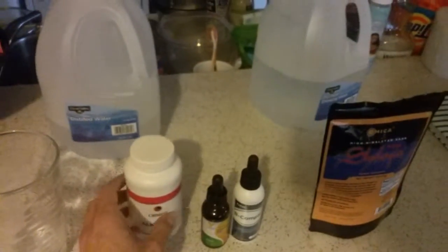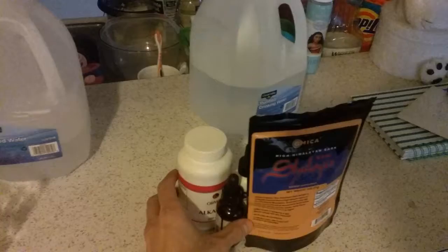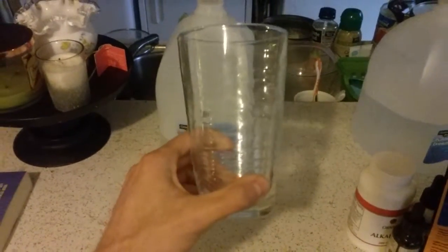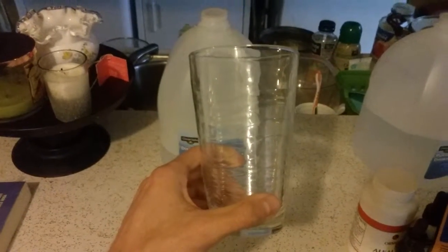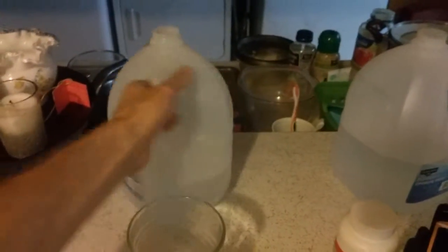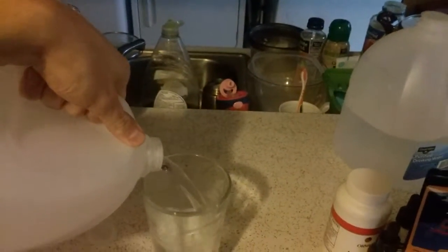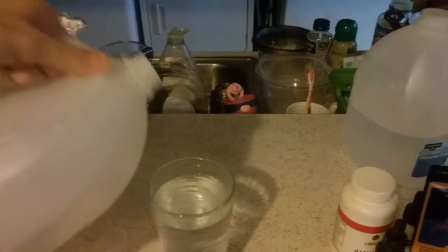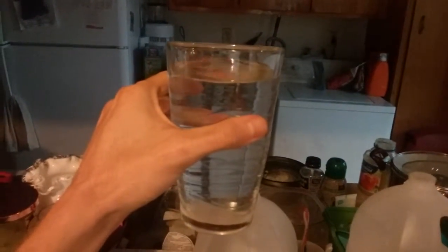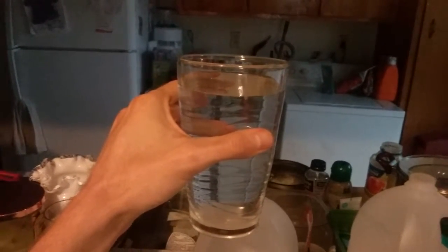Okay, the first thing I do before I even use any of these, I take all this to the side and I first have a glass of water. In your household, you might have a 16 ounce glass. Let's say I fill up the glass. This glass is actually about 18 ounces, so I fill it up almost to the top. That's 16 ounces. The average recommended serving size for water is 8 ounces.